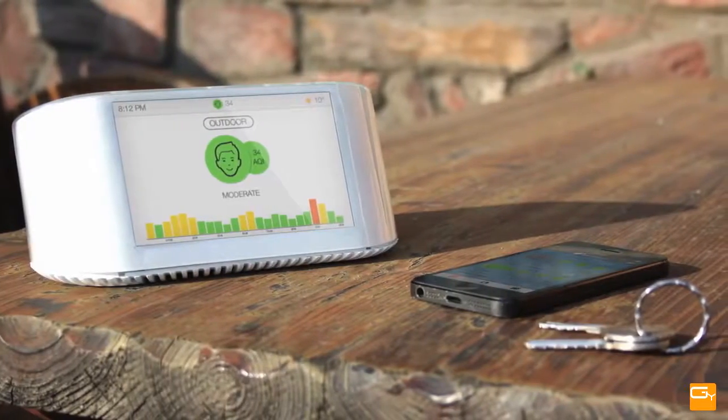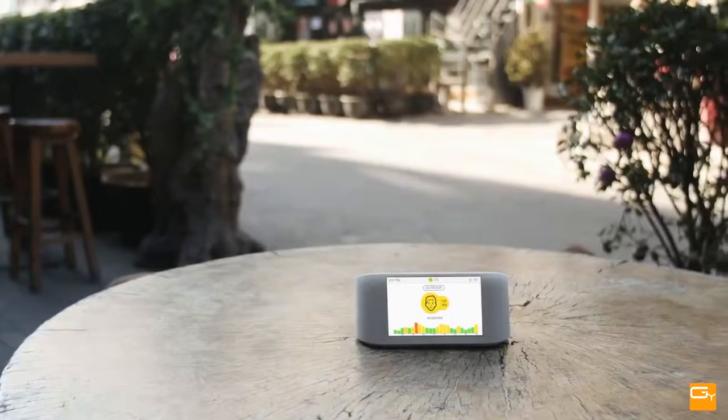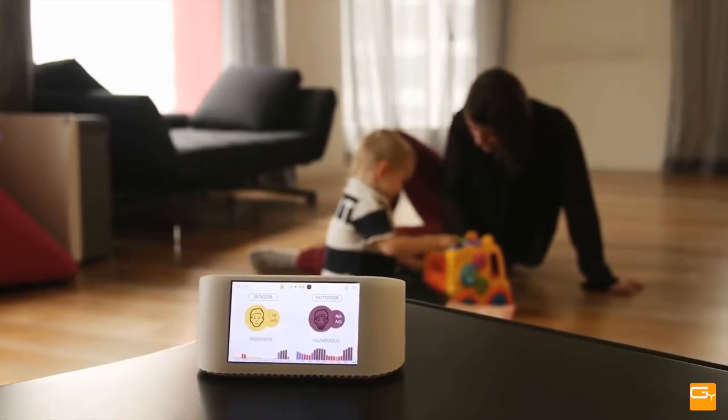After a year of development, our prototype is ready for production. Now, we need you to become part of the solution. Whether you use your device outdoors or indoors, your support makes the world a better and healthier place.